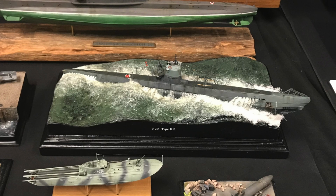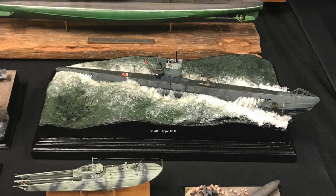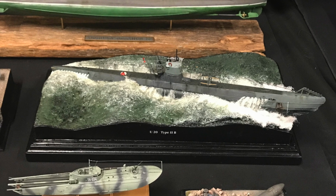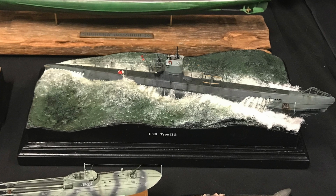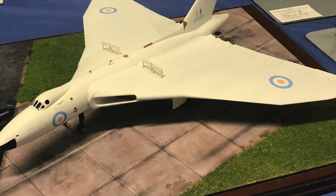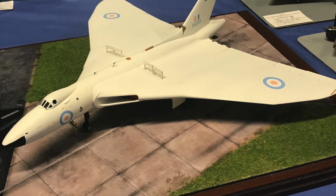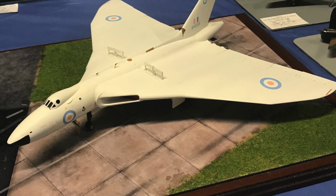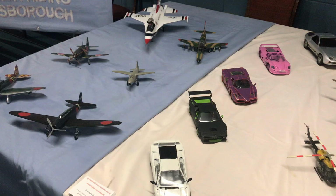It was good to see some submarines that didn't just look like boring grey tubes, and I really liked the animation of the sea on this particular diorama. Fairly sure this is the new tool Airfix 1/72 Vulcan. This is one of two white Vulcans I saw during the day, and it was interesting to see the completely different approaches used.